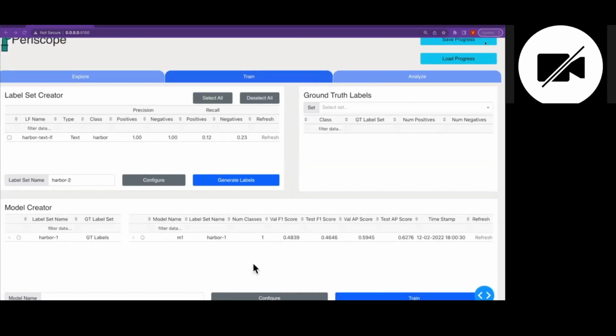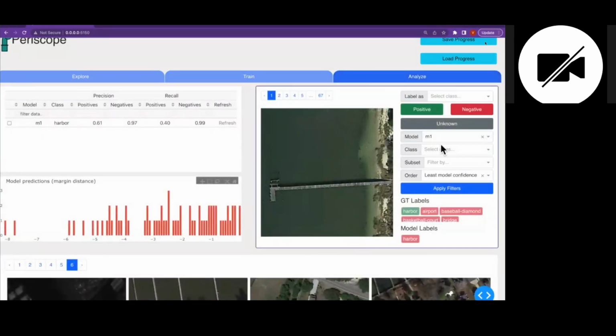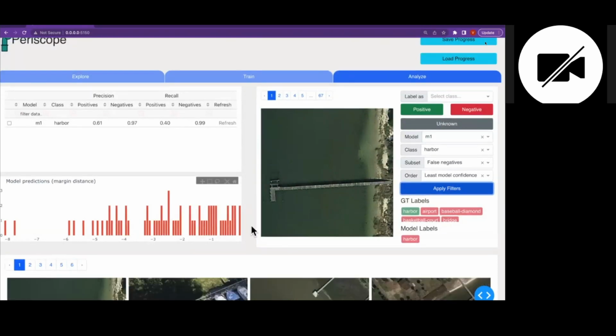Now that we have trained the model, let's head over to the analyze page where we can analyze the model, see where it's doing well, see where it's not doing so well, and see if we can improve our model. Let's go to the analyze page. And the model we're interested in, of course, is our M1 model on the harbor class. And let's look at our model's false negatives. Essentially, these are images that our model has predicted as not harbor when indeed they are harbors. And let's click apply filter.